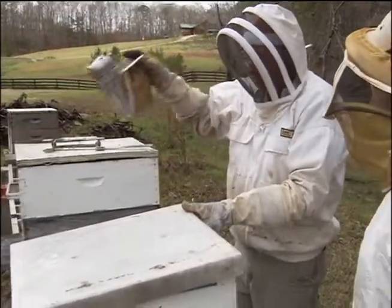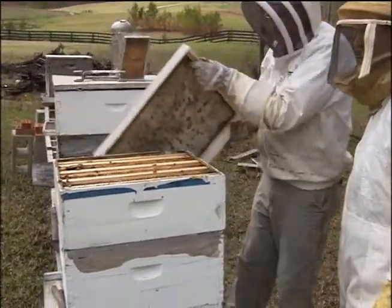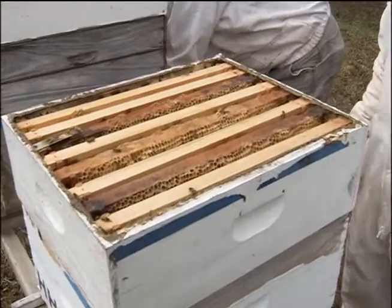Do you talk to the bees like some people do their plants? Tell them to go on, mind their own business. Mind their own beeswax, I guess.